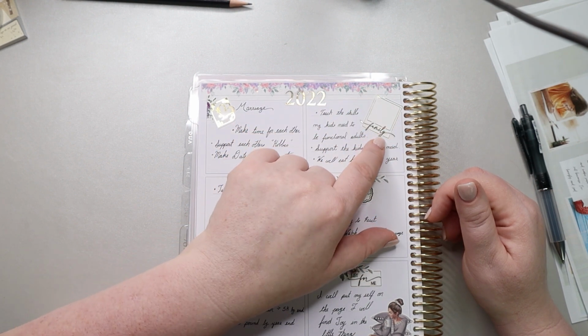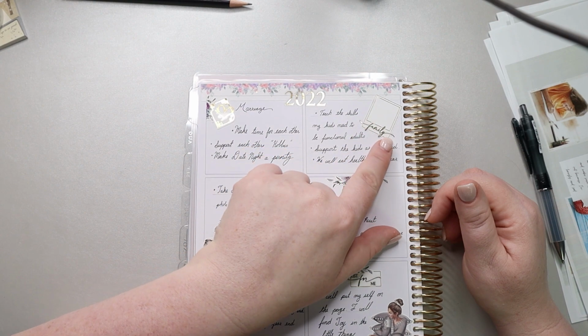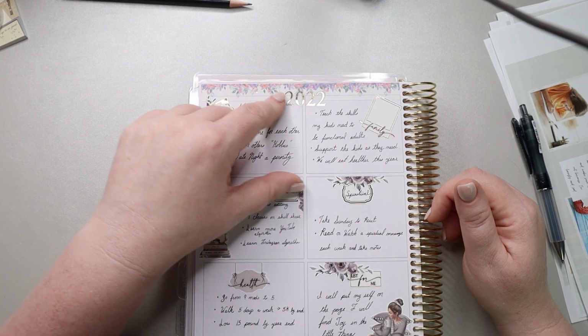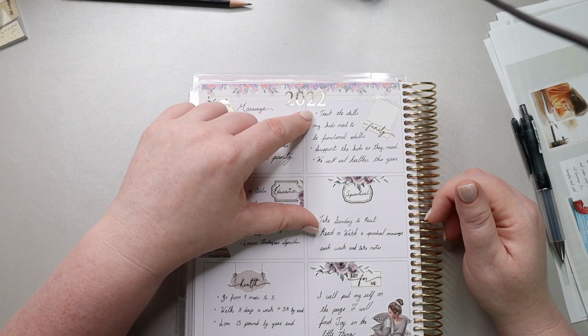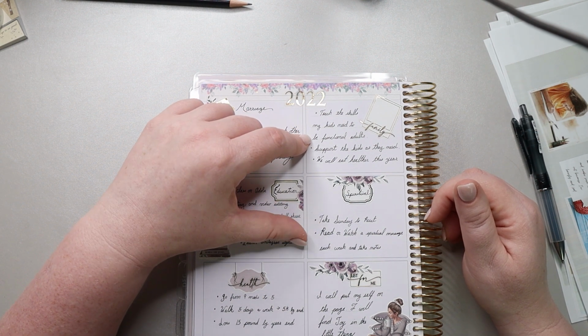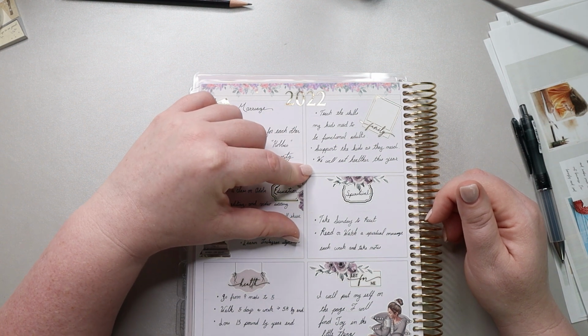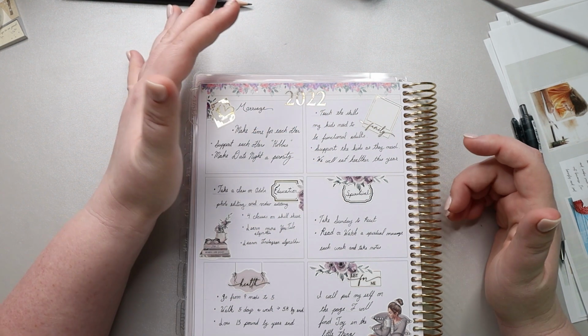I did use a Miss and Meow kind of Polaroid box here. And then the family script that I got from Paper Trail Plans. And my top one here is teach the skills to my kids that they need to be functional adults and support the kids as they need. We will eat healthier this year. Those are kind of my family goals.